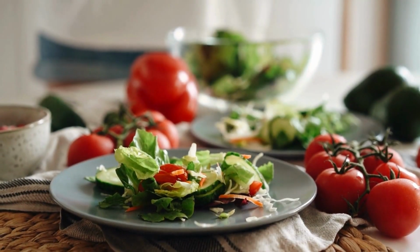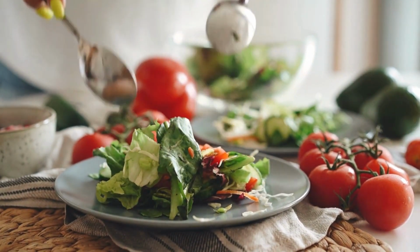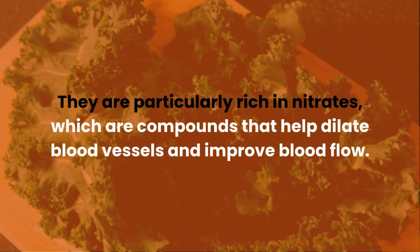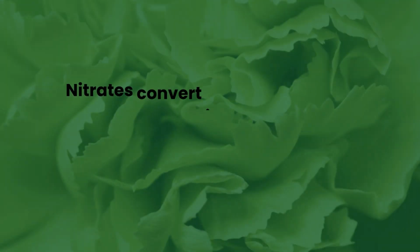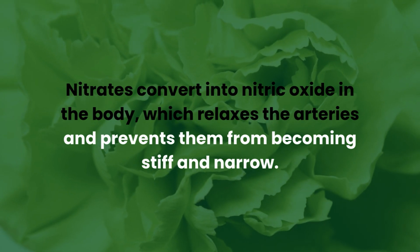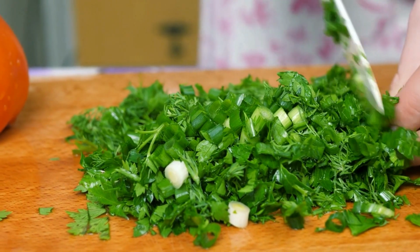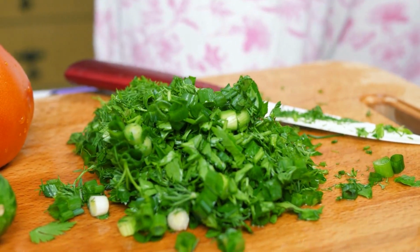Next, we have leafy greens, like spinach, kale, and arugula. These greens are packed with vitamins, minerals, and antioxidants that support heart health. They are particularly rich in nitrates, which are compounds that help dilate blood vessels and improve blood flow. Nitrates convert into nitric oxide in the body, which relaxes the arteries and prevents them from becoming stiff and narrow. Including a generous serving of leafy greens in your meal can significantly contribute to keeping your arteries healthy.